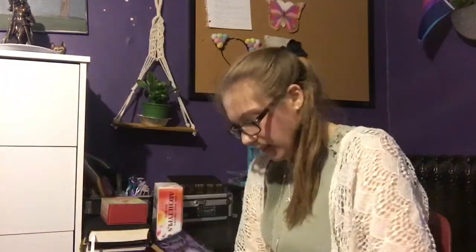This Oracle deck is the Oracle Shadows and Light. I've mentioned this in a previous video. This is a deck that I absolutely love. It has the little thumb thingies along the side to help you open it. It comes with a nice little booklet that explains all the cards and all the card meanings, which is really nice. It's really detailed. Now the box itself on the inside is really nice too.